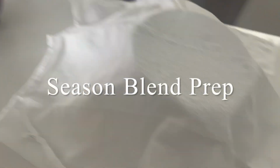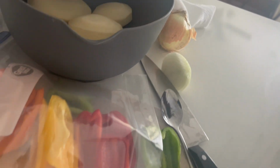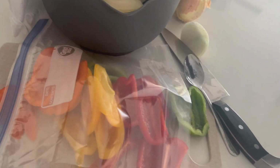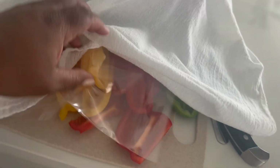I covered up my little station here. This is what I need to freeze so the items won't go bad. So I have some peppers there that I'm gonna freeze, potatoes for dinner tonight, and onions. So I'm gonna make my own little seasoned blend with peppers and onions. So as I cook throughout the week or when we come back, those won't go to waste. I'm gonna cover that back up for now.